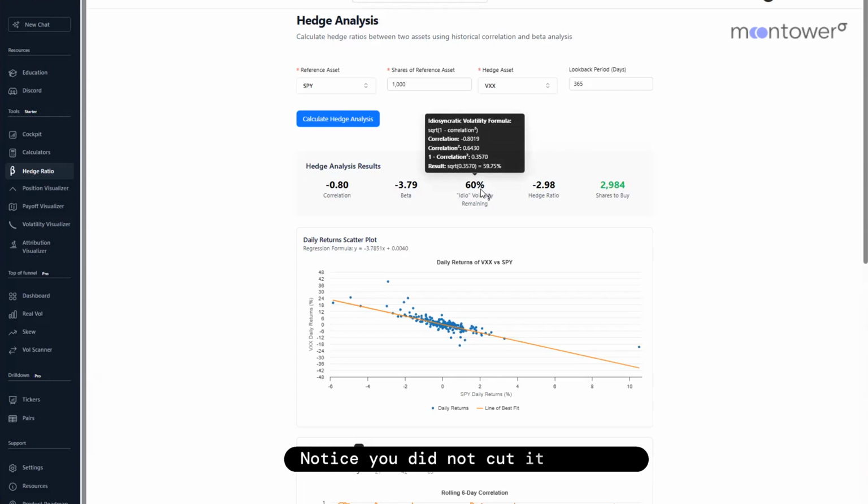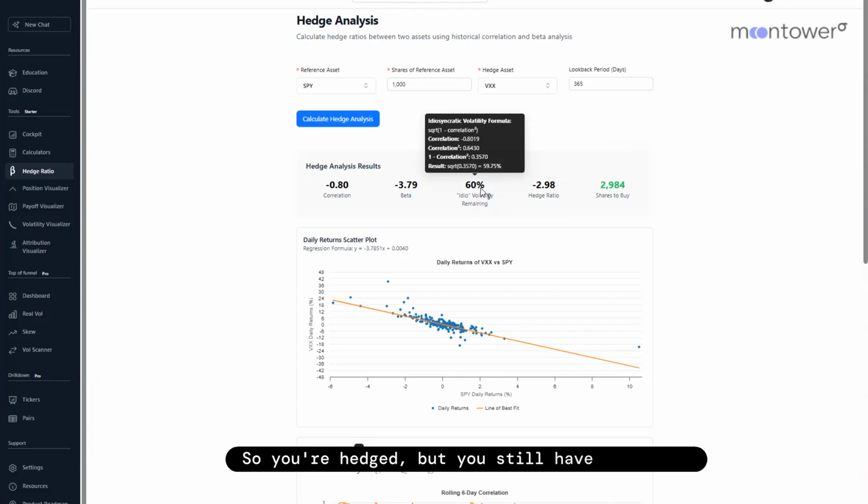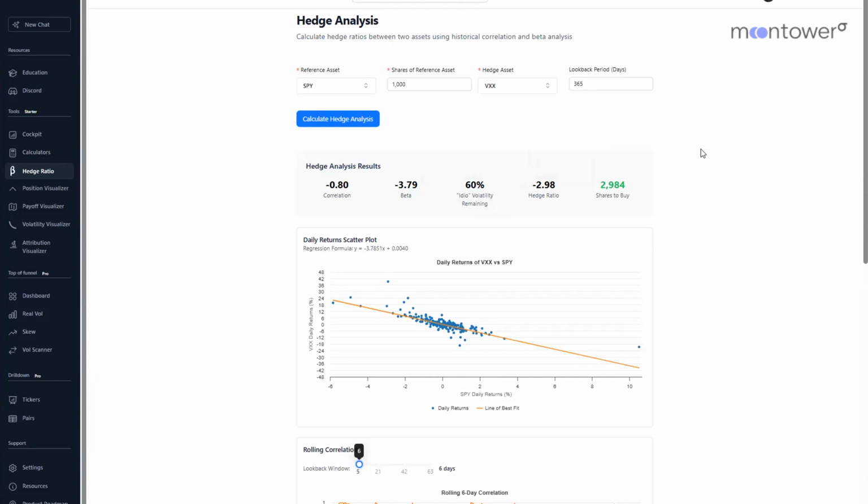You've cut it to only $3,600. Notice you did not cut it to zero. You cut it to $3,600 of daily volatility. That's how much risk is remaining in this spread that you've put on. So you're hedged, but you still have $3,600 of error around this hedge. That's what that means.